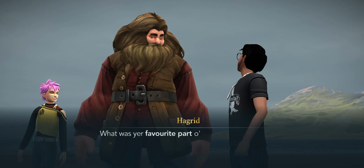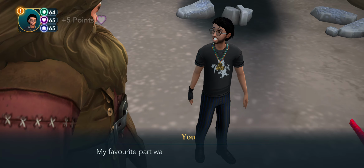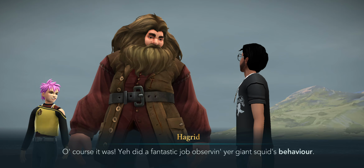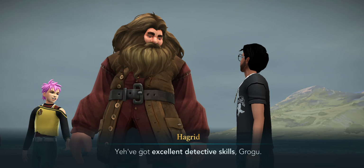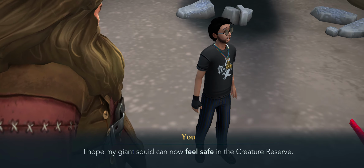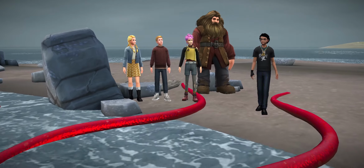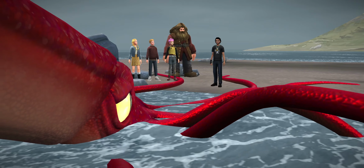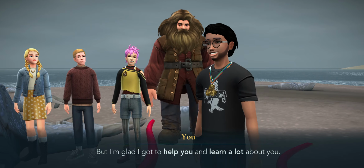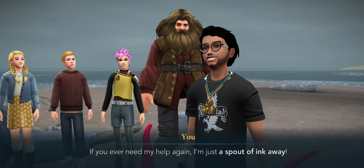So many great memories. What was your favorite part of this adventure, Grogu? My favorite part was solving the ink spouting mystery. Of course it was. You did a fantastic job observing your giant squid's behavior. You got excellent detective skills, Grogu. Thank you, Hagrid. I hope my giant squid can now feel safe in the creature reserve. I'm sorry it took a while to figure things out, Squidder, but I'm glad I got to help you and learn a lot about you. If you ever need my help again, I'm just a spout of ink away.